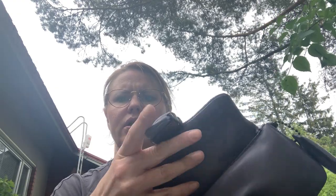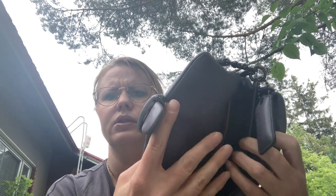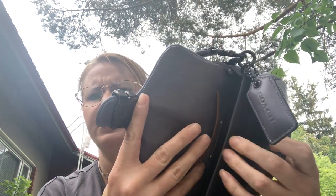So I will show you a little bit what I can fit in here. And here are two compartments where you can put your stuff.